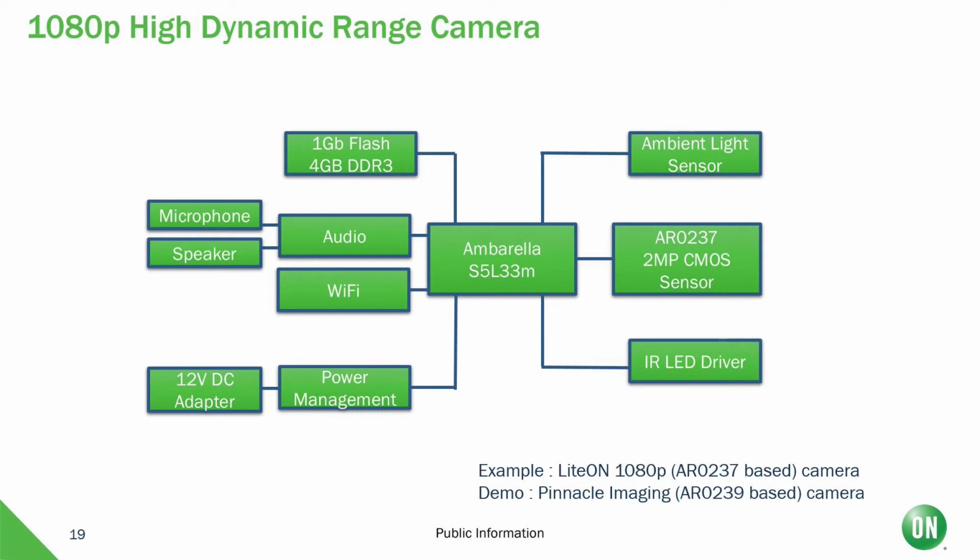Okay. Once again, building on that block diagram, here is a block diagram of a 1080p design that we worked on with one of our customers. This was built around an AR0237, a 2 megapixel, 1/3 inch format sensor, linking up with an Ambarella S5L, 33M, etc. It also links up with an ambient light sensor, IR LED drivers, power management, microphones, speakers, etc. This is just a top level block diagram, but we can break it down into the actual components and BOMs and everything else for you.